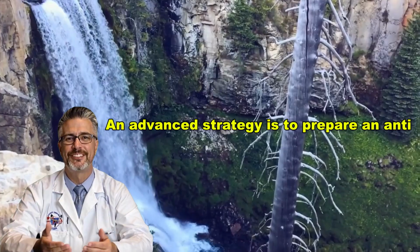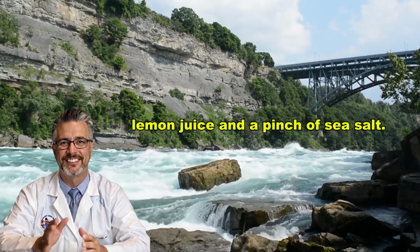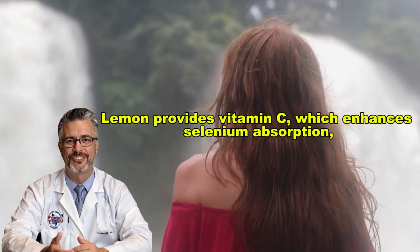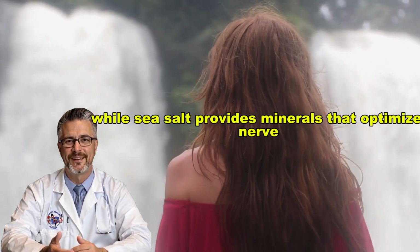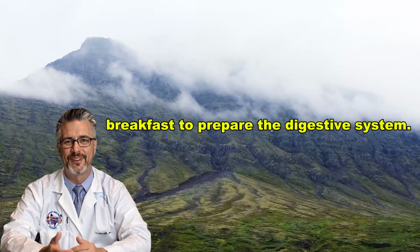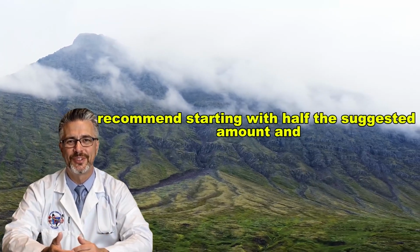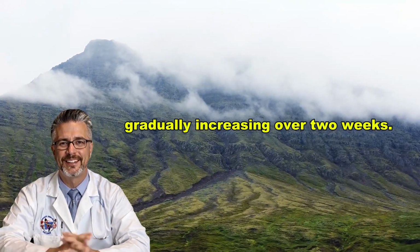An advanced strategy is to prepare an anti-inflammatory emulsion by mixing olive oil with fresh lemon juice and a pinch of sea salt. Lemon provides vitamin C, which enhances selenium absorption, while sea salt provides minerals that optimize nerve conduction. This emulsion can be consumed 15 minutes before breakfast to prepare the digestive system.